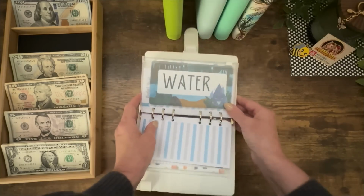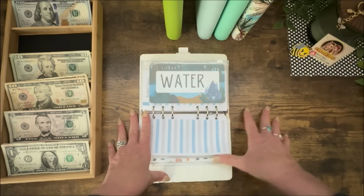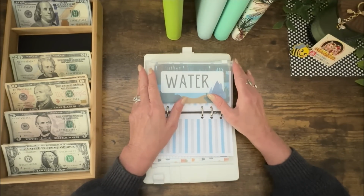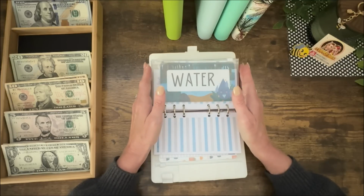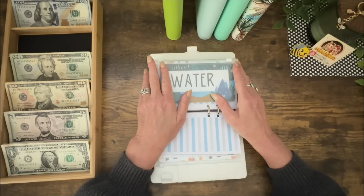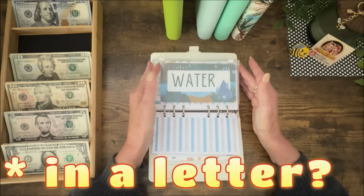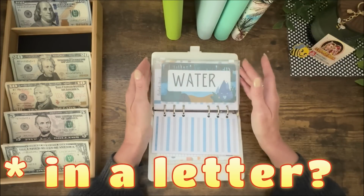You guys, I have a little story to tell you about the water. Of course, while we were out of town, the water company sends a letter. And the night that I got home, the letter was on the kitchen counter. The kids had been getting our mail. I open it up, and it says that I had been using an exponential amount of water, apparently, and they felt the need to tell me. So they weren't kidding when they said that it was a lot of water.